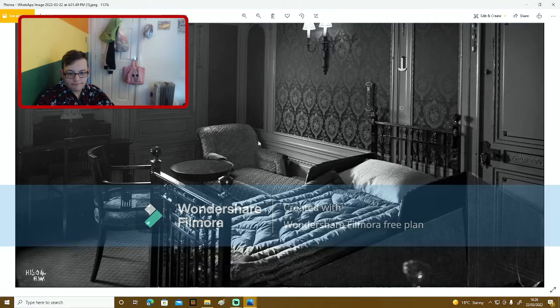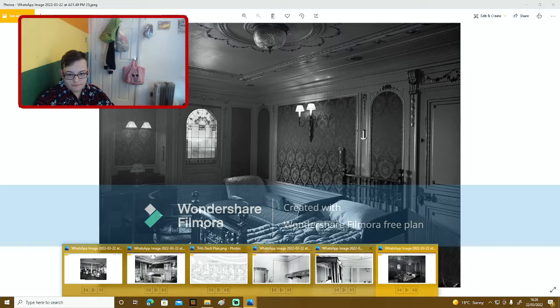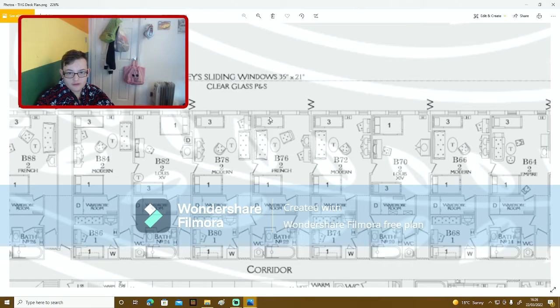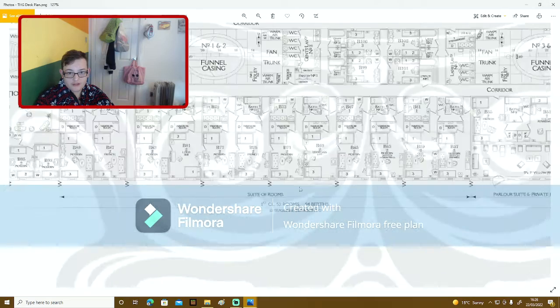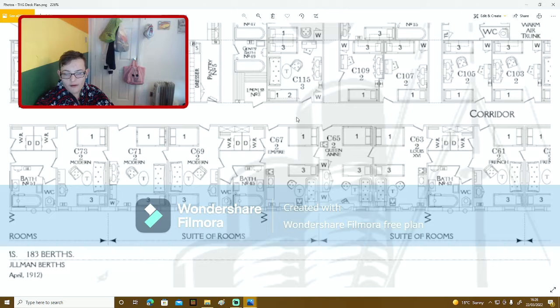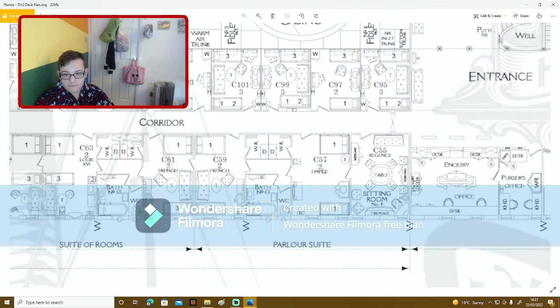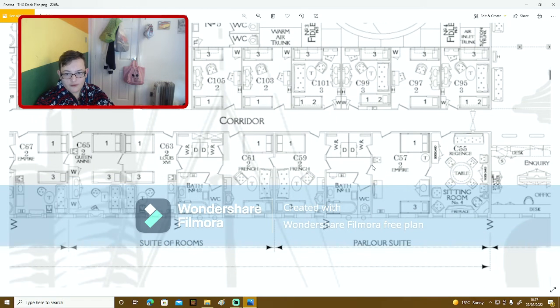Let's have a look for this type of suite. So we know it's got a chaise lounge. Okay, let's go have a look for this style of suite. So it does have this style and it's on C deck. Oh, here's an Empire, and that is the same style as... no, it's not. Over here. No. I don't fully know, but well.